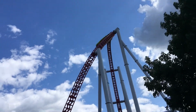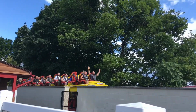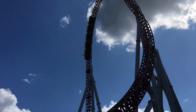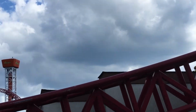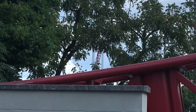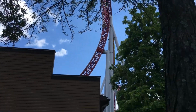And the restraints on this thing are not the hard Intamin plastic restraints. They are the Intamin vest restraints. So they are much, much more comfortable than many of the other restraints. Like on Kingda Ka, those restraints aren't that great. Hopefully they'll add vests to those. But Stormrunner's restraints are awesome. They're really comfortable. They don't cause any headbanging. And it's definitely a very smooth experience. This is definitely one of the smoother Intamin accelerator coasters, a really good ride. So now let's take a ride on Stormrunner.